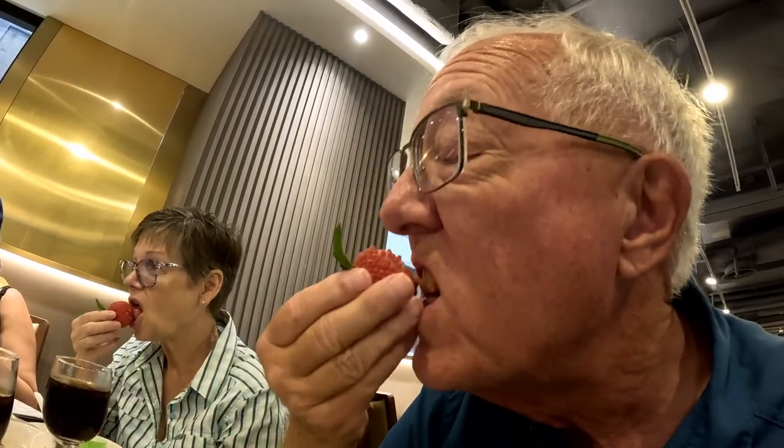What's this called again? We just call it little lychee. Lychee is the fruit. Well, it's warm inside. What did you say? It's kind of like little hard Rice Krispies. It's interesting. You don't have to finish the noodles.